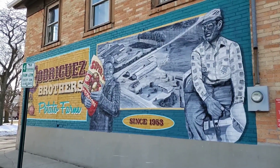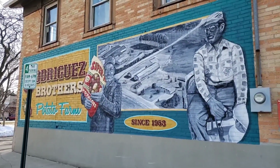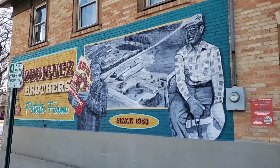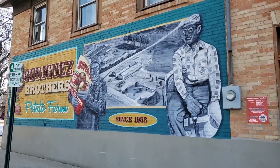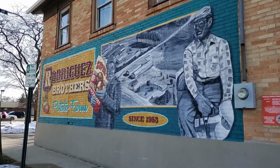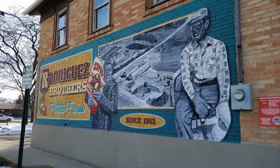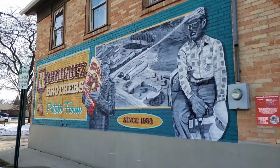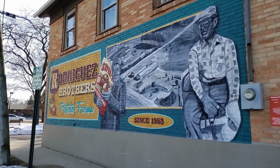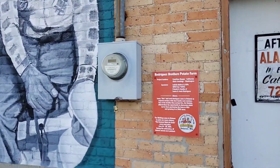Now I do believe, I may be wrong, but I do believe the whole Rodriguez farm is now all in land dedicated. I believe it's owned by the DOT. When they take land out of other areas of the state, they have to replace it with other land, and it was replaced with this land down here. So it's all back to wildlife and nature right now. That is my understanding. So there's a little sign here on the side. I'll let you look at that.